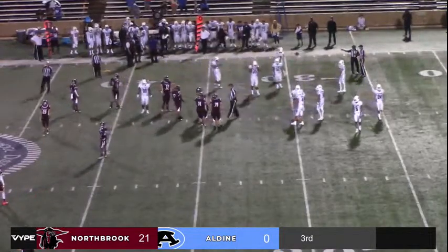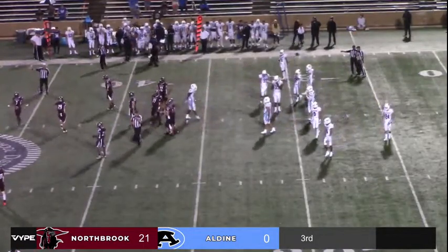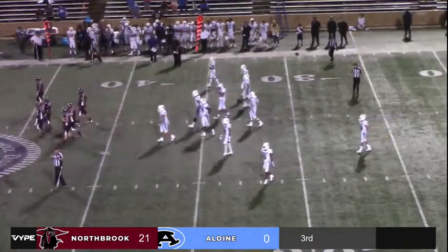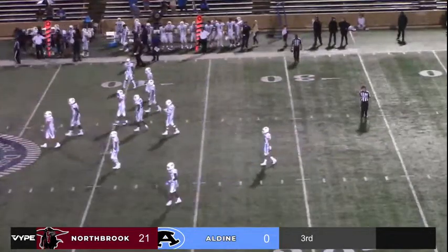During the play, holding number 29 on the offense. That's a 10-yard penalty, spot foul. And that's going to be a holding on Northbrook. And it's going to be 1st and 20.